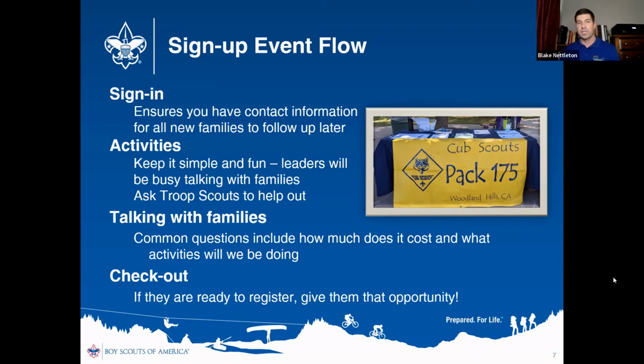How do I know my kids are safe? Mention youth protection training, and any other training that's required from the BSA, but also now the state of California. How much commitment will I need to make to the pack? How often do your den and pack meet? I see that a lot in the events I've been to. A lot of den leaders and pack leaders don't have a definite answer for that. This goes back to the organization.